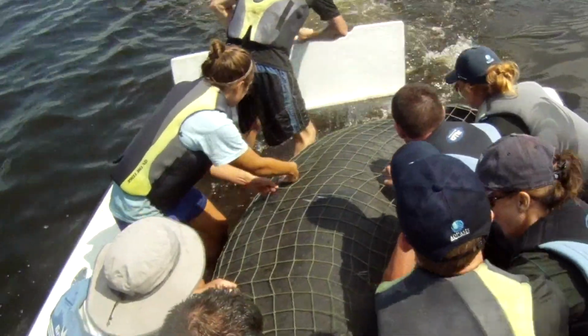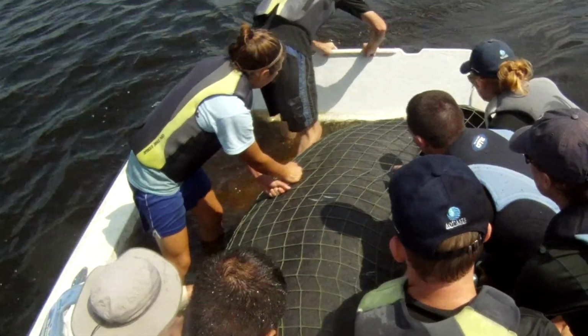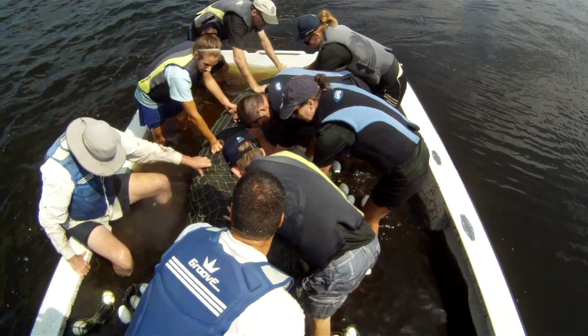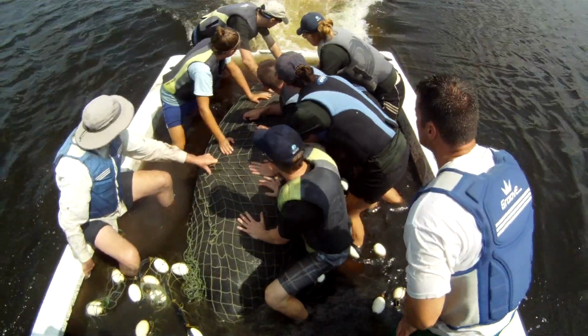Once it's on the boat, we'll put the backboard, which is a transom, in place to keep the manatee from leaving. Now, manatees usually, even if they're sick or injured, won't be thrashing around on the deck of the boat. We'll use our weight to restrain them to protect both the manatee and the people on the boat.